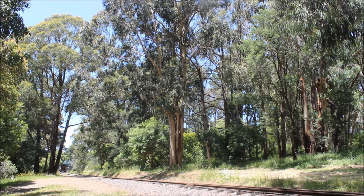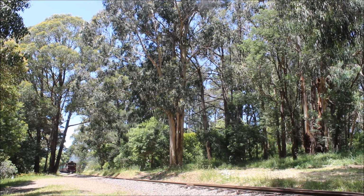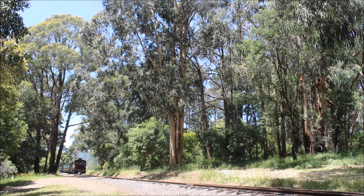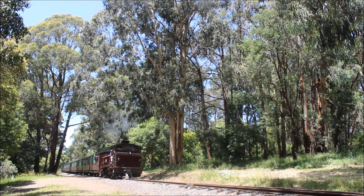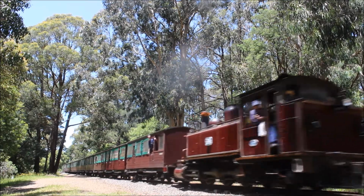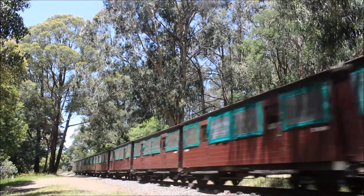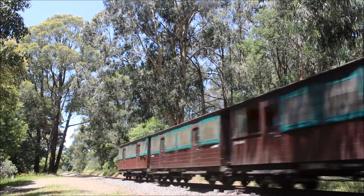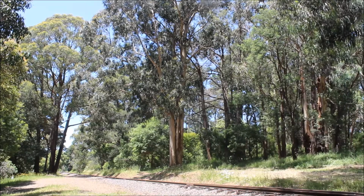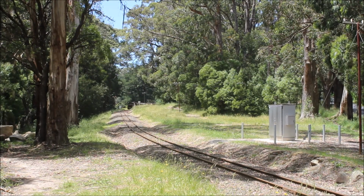The train is now about to cross Belgrave Gembrook Road, heading back towards Menzies Creek. Here, it will do another staff exchange. Safe working complete, 7A crosses School Road.